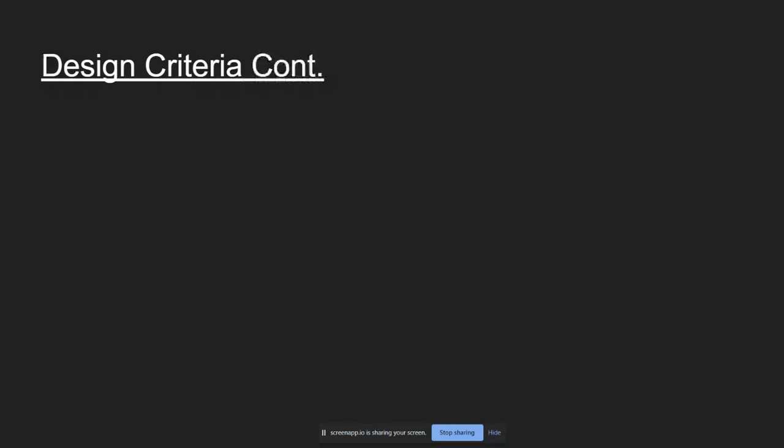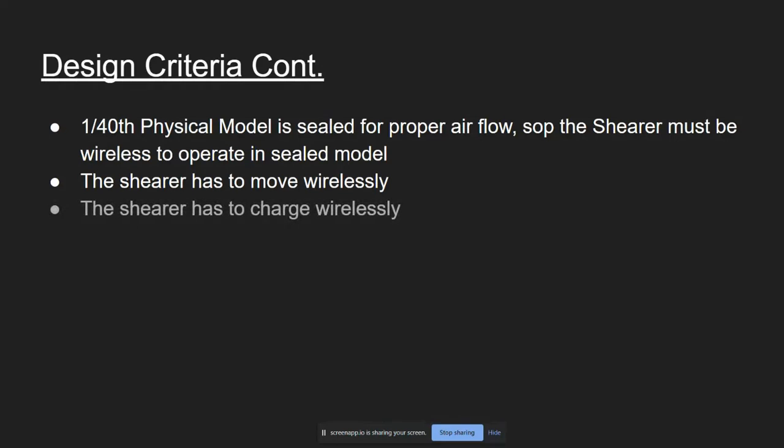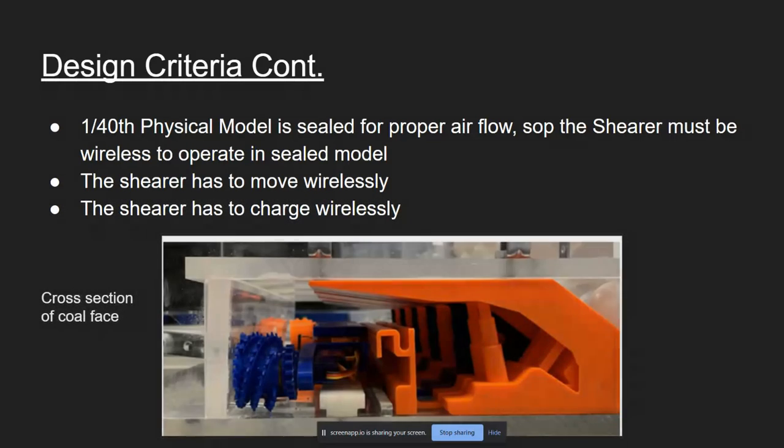The scale model mine must generate accurate airflow data, and thus it cannot leak air. In order to operate within the scaled model, the shear must be entirely wireless, meaning that it has to be able to recharge and receive commands without direct physical interaction.